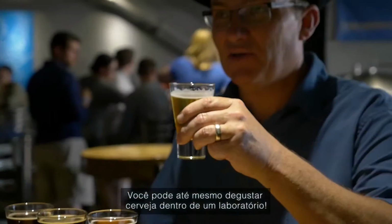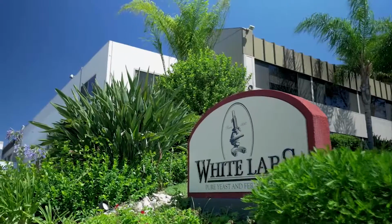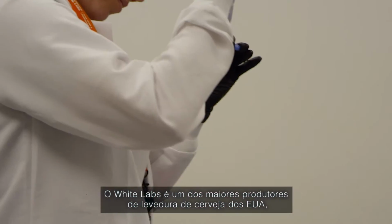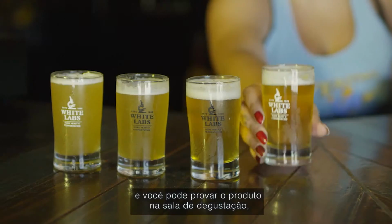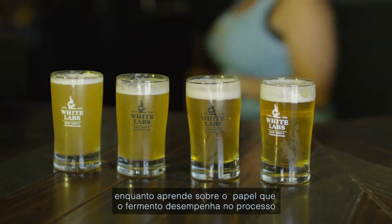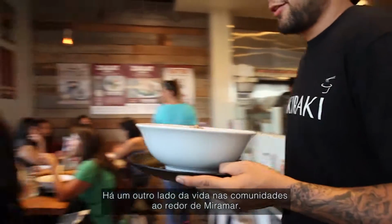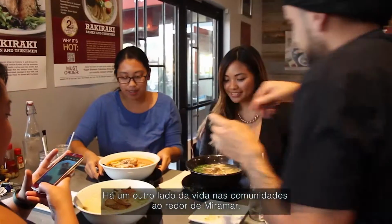You can even go beer tasting inside a lab. White Labs is one of the largest producers of brewer's yeast in the US. And you can sample their product from the tasting room while learning about the role that yeast plays in the beer making process. There's another side to life in the communities around Miramar.